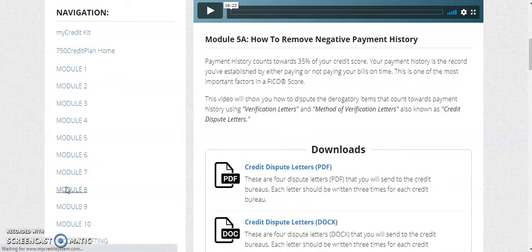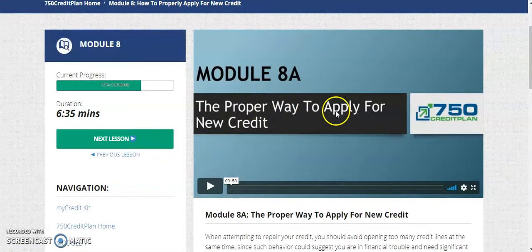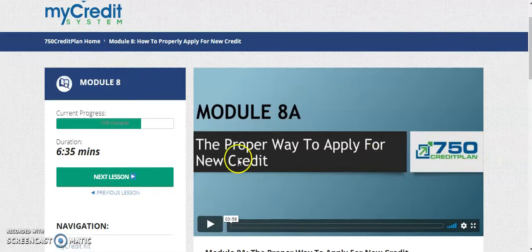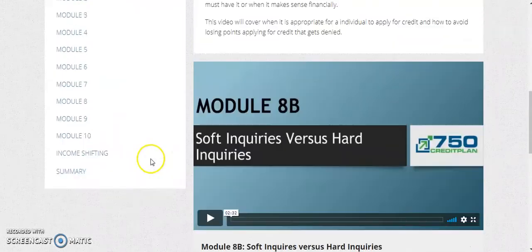Now, the other cool thing that MyEcon has is after you dispute items, it's going to show you how to start building your credit. So it's called the 750 credit plan. The goal is to get your credit score up to that 750 plus range, okay? So proper way to apply for new credit, soft inquiries versus hard, and so on and so forth.